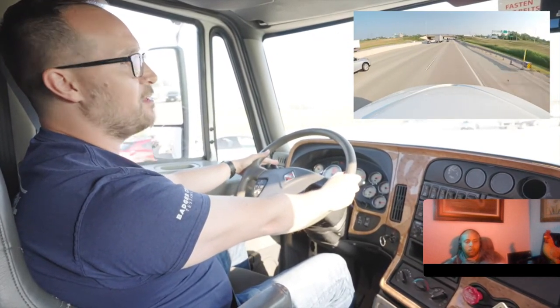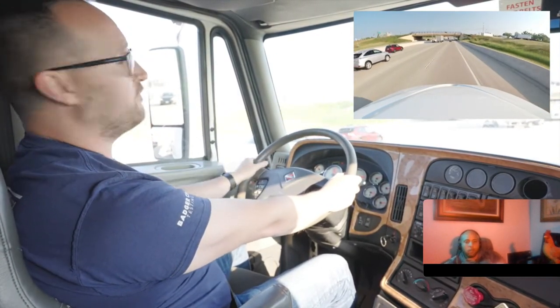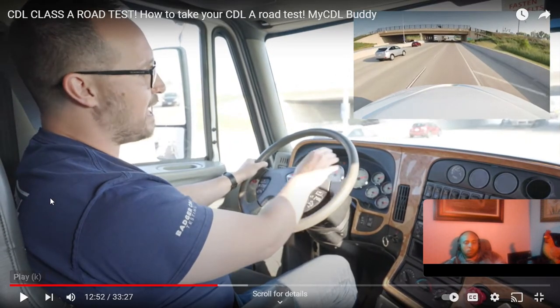The speed limit has turned to 70 from 55. That's what truck owners want. All these trucking companies, they want good drivers. They don't care about anything else. They want good drivers with good driving records, and you can go get yourself a job.